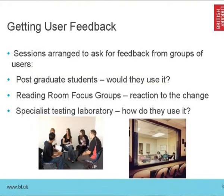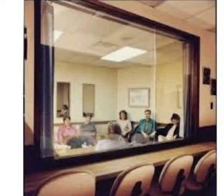And one of the things we did, we bought Primo, we set it up on test systems, and then we sought to find out what our users would think about it. Would they like it? Would they use it? So we had a group of postgraduate students from University College London, which is very close to the British Library in London. And we got them to just come in and have a look and give us some thoughts about was it something that they would use.